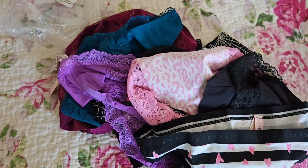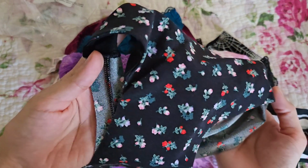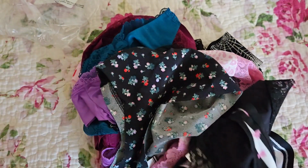So far, I think my favorite one was, as far as design goes, was definitely this one, because I love flowers and I also love black underwear. I just think it looks really sleek. So yeah, that is it.